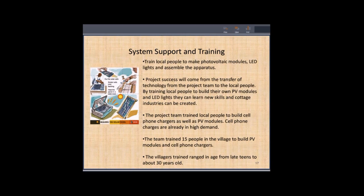All right, support and training. The idea was to transfer technology, and train local people to make the modules, the LED lights, and assemble everything. So for project success, how do you measure success? You have metrics, right? It will be when the technology is transferred from the team to the local people, so train them to build their own modules and LED lights. This is where they can learn new skills, start cottage industries, etc.